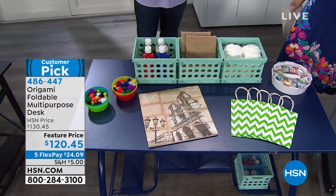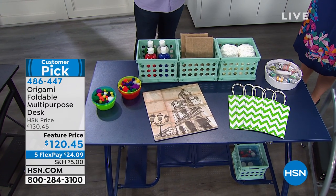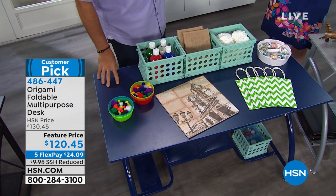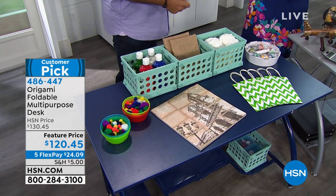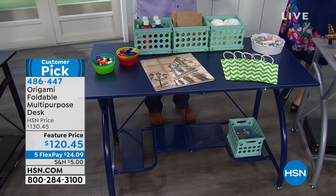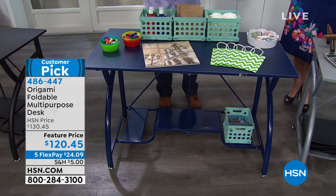When you look at this and see how much space is on here, I want you to think about where you're working now. Are you doing the dining room table thing? Have you spilled something on the dining room table? This is perfect because you don't have to break it down in the middle of a project or clear the table to serve dinner. You can use this when you need it. Even if you've got a craft room, this is a great thing to set up if you need additional space when you're working on projects.